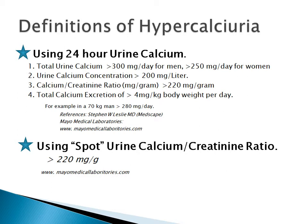Another definition looks at the body weight. Total calcium excretion of greater than 4 milligrams per kilogram of body weight per day. So with a 70 kilogram person, that's about 150 pounds, 70 times 4, 280 milligrams per day using the body weight. It all comes out to about the same, around 250, 300 milligrams per day of calcium. If one uses the spot urine calcium creatinine ratio, whether you're using a 24-hour urine or a spot urine, it's still 220 milligrams per gram.